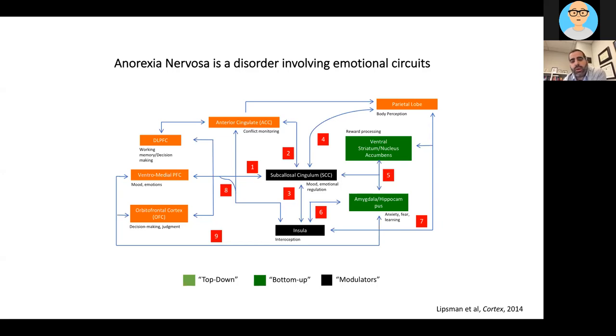And what's interesting when you start delving into the literature of anorexia is that you don't see a lot of structures implicated that are involved in appetite or that are involved in basal metabolic rate or things like that.